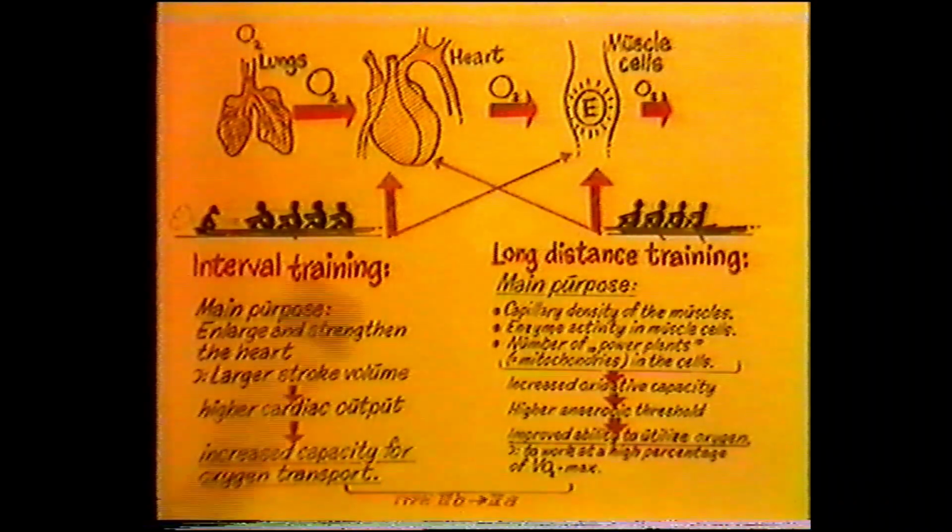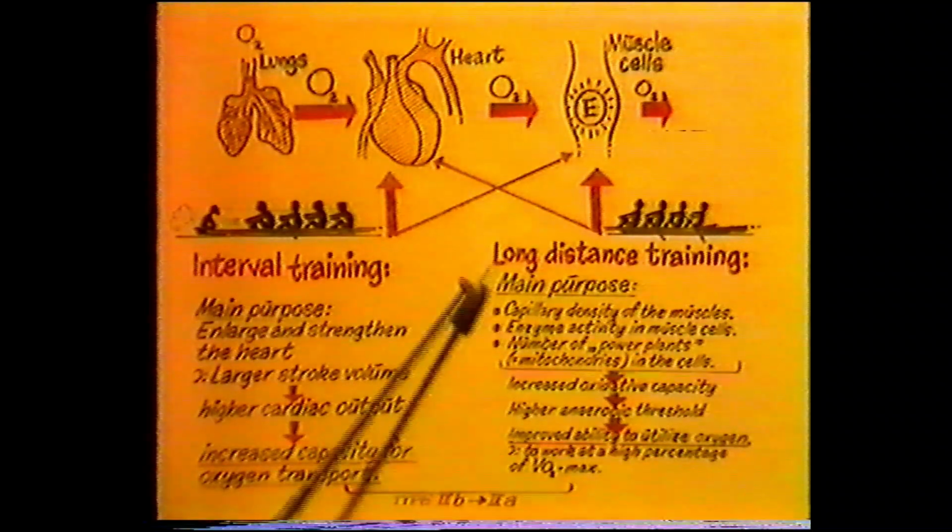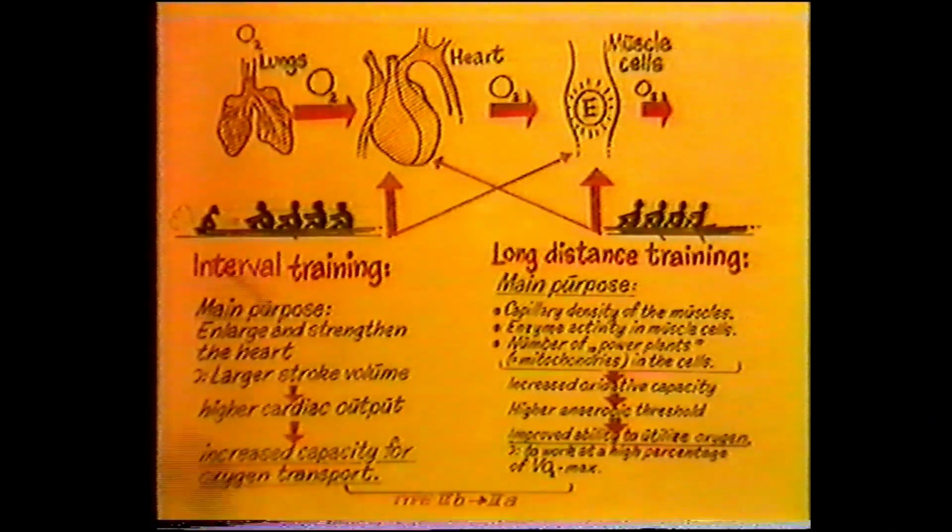Yeah, we have specific training to train the oxygen transport system. Of course, we have a different spectrum of training models, but we have two main factors you must look into when you create training programs for your athletes. These two main training sessions are interval training and long distance training. Beside this training, you have, of course, technical training, distance training, and training where you teach your rowers to adapt the technique to speed.